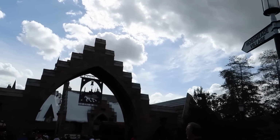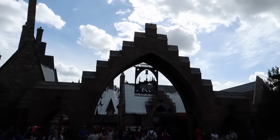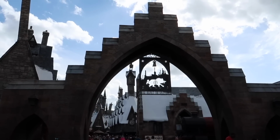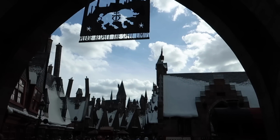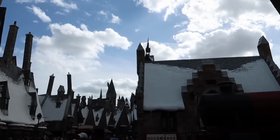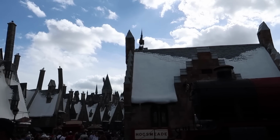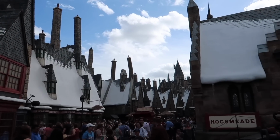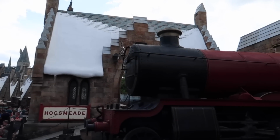Of course, Hogsmeade here has taken up some real estate here to add to the Wizarding World of Harry Potter, and it is gorgeous. And where the Dueling Dragons coaster used to be, it is now Hagrid's Magical Creatures Motorbike Adventure. Pretty cool.